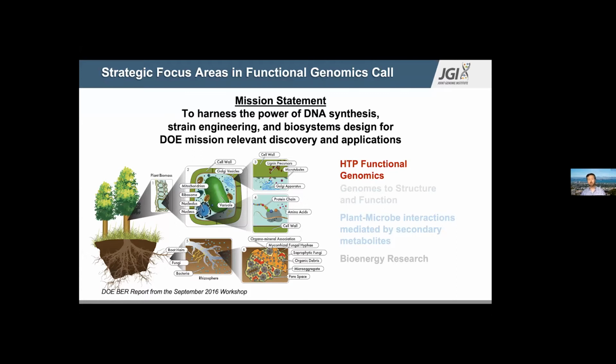I just wanted to start by describing our mission, which is basically to help our collaborators and our users to harness the power of DNA synthesis, strain engineering, and biosystems design towards the DOE mission. So we have 4 scientific strategic focus areas in support of this mission, as indicated here on the slide, and really just for time reasons, we're just going to focus firstly on high throughput functional genomics this morning, and then secondly on genomes to structure to function. But I just want to point out that all are equally applicable to the core that Rex just mentioned.